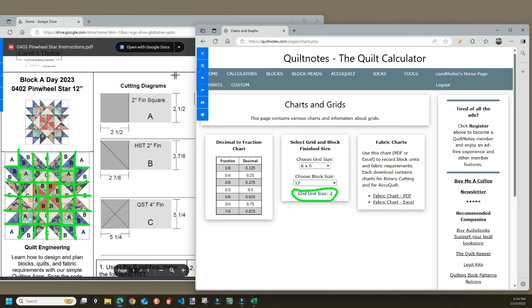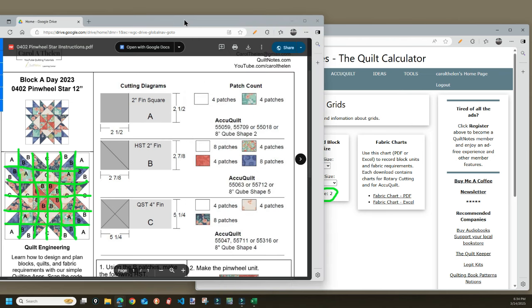Now this block, if you look over here, this is a 2 inch finished square, and this is a 2 inch finished half square triangle. And the quarter square triangle is 4 inch finished because the quarter square triangle is right here, and it takes up 2 grids across and 2 grids down. So if this is 2 inches, then 2 plus 2 is 4. So that makes the quarter square triangle a 4 inch finished quarter square triangle. So let's take these off.